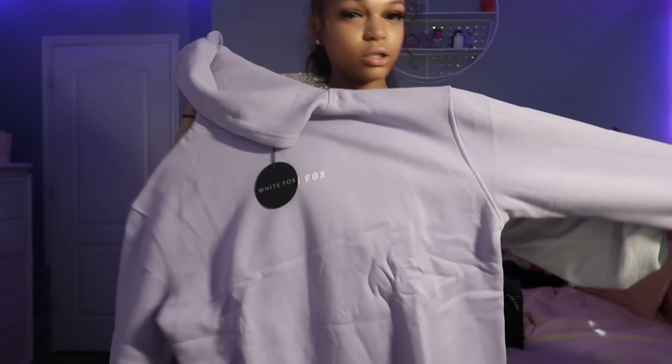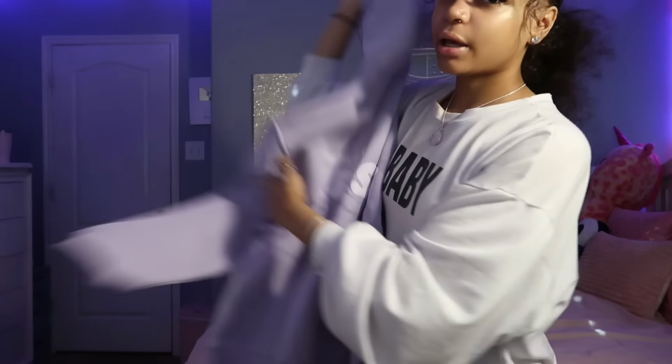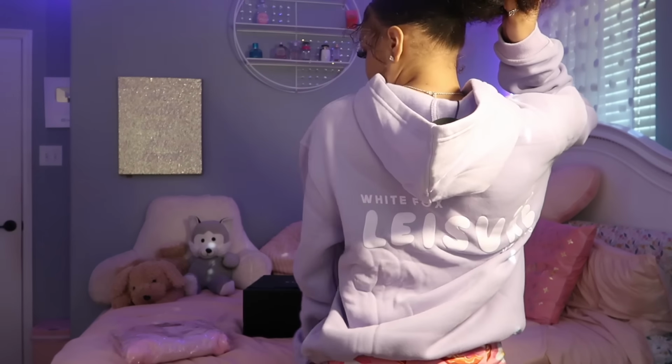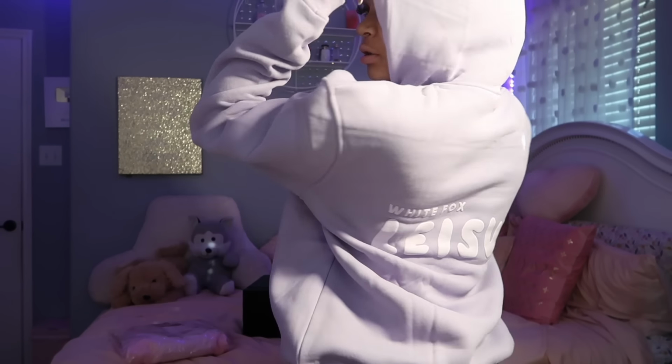So the first thing that they sent me is this purple hoodie. I'm pretty sure this is a hoodie. This is kind of big, but I guess it's supposed to be like that. It says this on the back. I'm gonna put it on and show y'all how it looks on me. This is how this hoodie looks. It looks like this in the front. It says White Fox. And in the back, I can't see, but this is what it says. I don't know if y'all can see, but it's really cute.